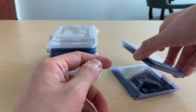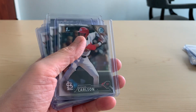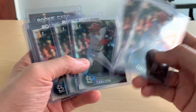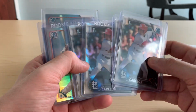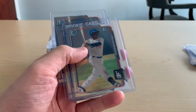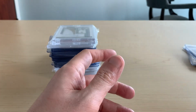So, got some 2016 Chromes in here. Alex Kirilloff, who's going to light it up for the Twins, I think, this year. I don't think he's having a great preseason, though. Dylan Carlson refractors, a couple of base, and then refractors, who is a contender along with Gavin Lux for the National League Rookie of the Year award. So Dylan Carlson. Got some Willie Calhoun refractors from 2015 Chrome. I think he has a sub-.100 batting average right now in spring training also, not doing super hot.